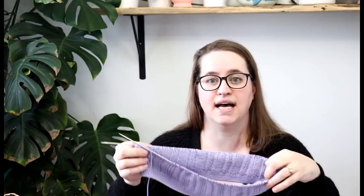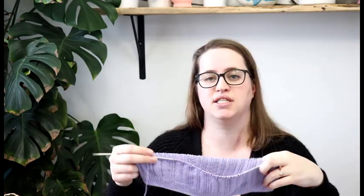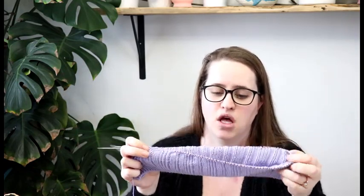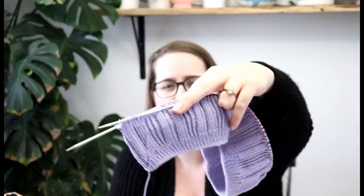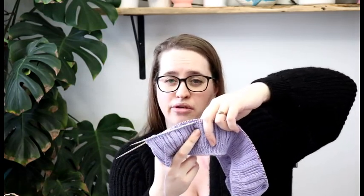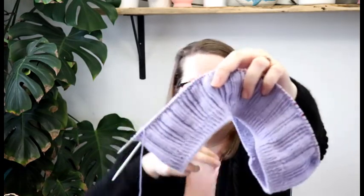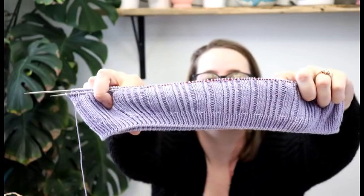This is the Stella top, which I did talk about in my gift knitting make 9. This is going to be a gift for my sister, and it is just a square neck tank top with this rib fabric, but it's not a consistent rib. So it's not a 1x1 or a 2x2 or a 3x1. It is a 1x1 three times, and then 3 knits, and then 1. So I don't know if you can see that, but it's not consistent.